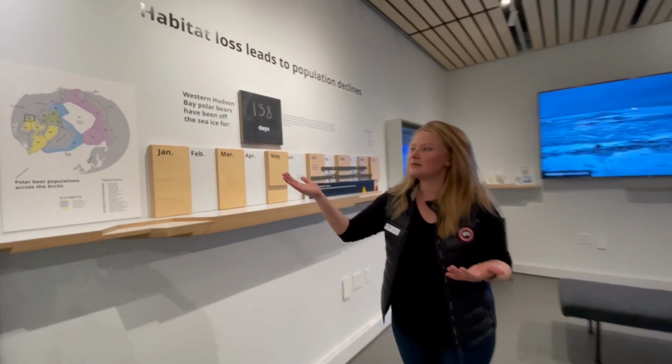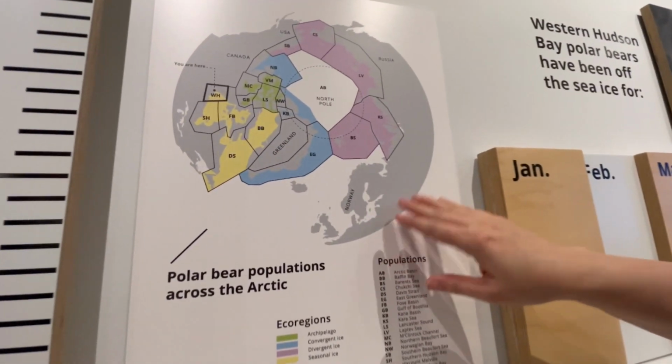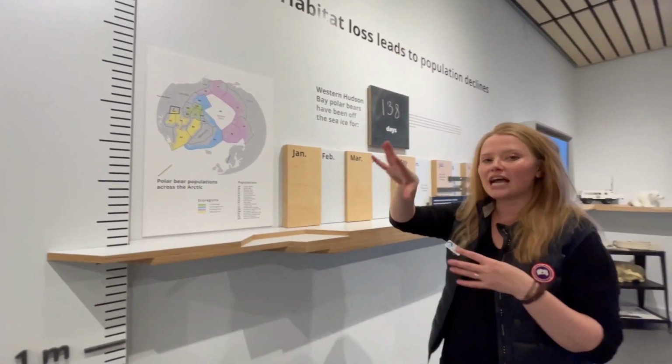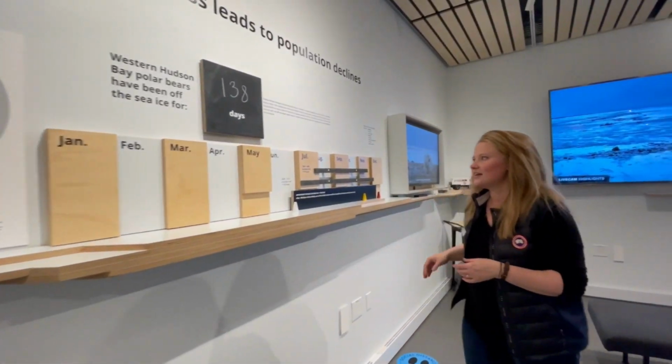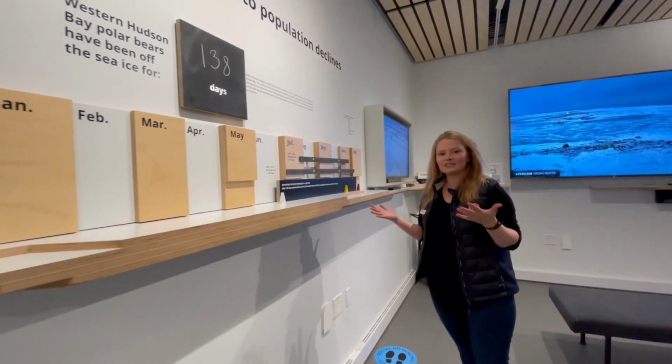Down here, you'll see a map of the different areas of the Arctic that polar bears live in. Each different color is a different sea ice ecoregion. Different types of sea ice are around the Arctic. And this wall here is showing us how long these polar bears have been on land for.